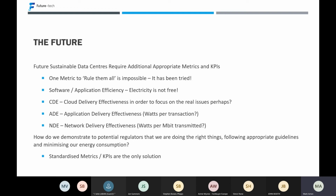We've mentioned cloud. So I think it would be an interesting idea to have a metric that defined how effectively cloud services were being delivered in terms of their energy consumption. Quite how we do that, I don't know, and that's why I'm throwing this out there. Sort of CDE, cloud delivery effectiveness. Again, as I said earlier, we don't necessarily see the energy bills for cloud. We don't actually know how much energy our cloud services are consuming. It's all a bit obscured, hiding behind the smoke screen, as I said. I think something like this would be very, very helpful to help us see whether we're comparing apples and oranges. Because at the moment, I don't think we have the ability to do that. Application, talking about end user application delivery effectiveness, watts per transaction.